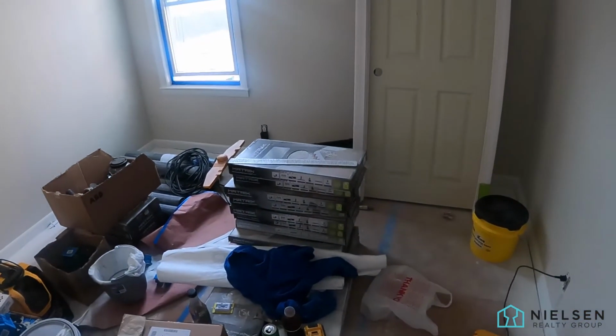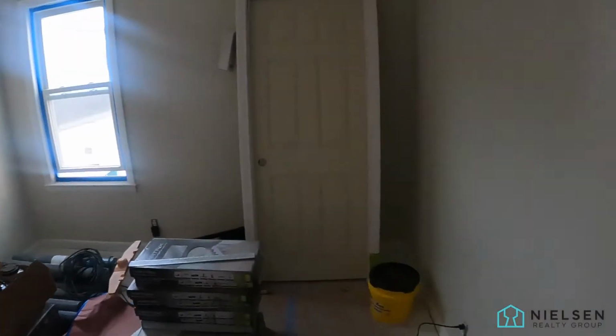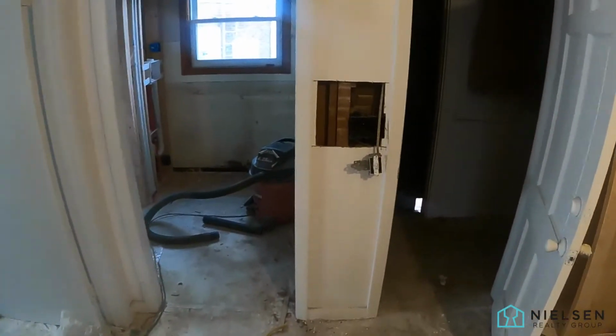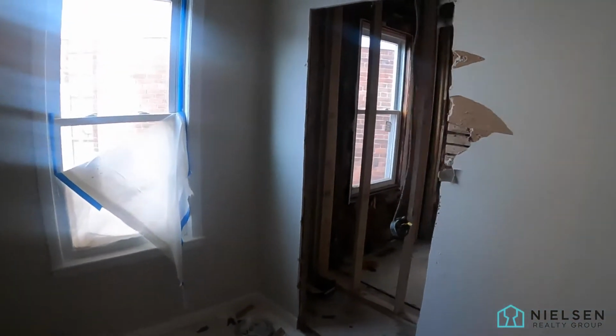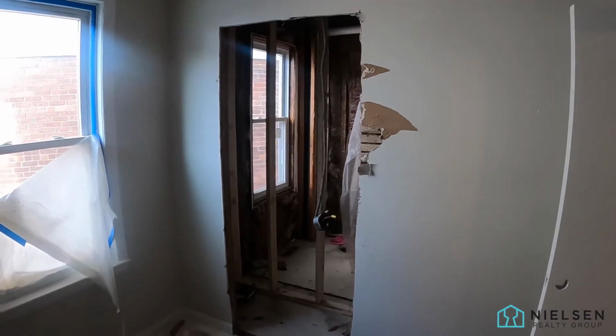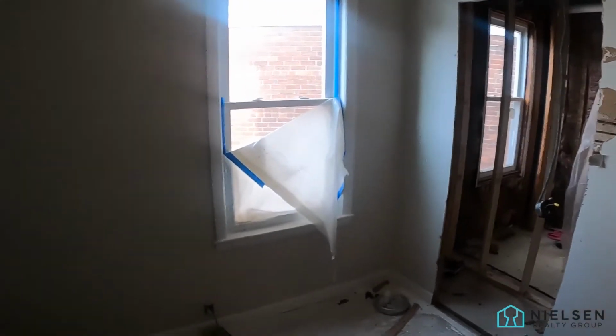The flooring right there, ready to go in once we get everything situated down the road. Electrical is getting done. So here, we blew out that wall to create a closet space. So took some space from the bathroom to utilize closet space for this bedroom.